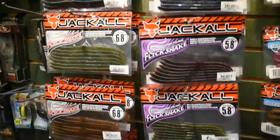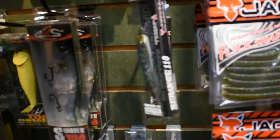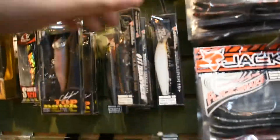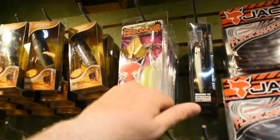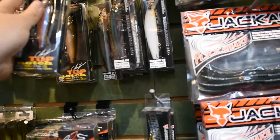And of course you got your Jackal and all that stuff. You got Pompadours. I've caught a few fish on that bad boy. You got the Jackal Renegades 110s. You got, I've never seen that one, the Firecracker. And of course you got your River Seas.